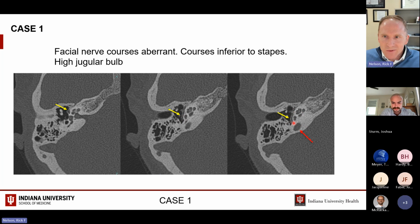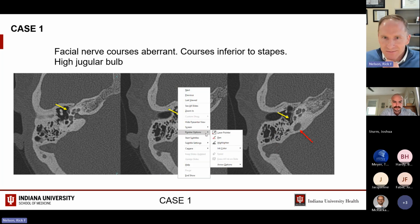And then the jugular bulb is quite high. I also think that her sigmoid's kind of strange. It's got some diverticulum. So I wonder if there's some spectrum of developmental defect within her temporal bone. Sometimes we see that with CHARGE syndrome, but she didn't have any other features of CHARGE.